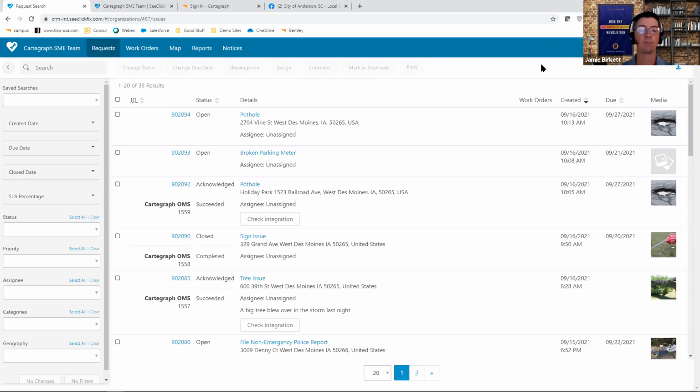So no matter what your business processes are in your organization, you can definitely set those permissions so that SeeClickFix will mirror those business processes and those permissions. Perfect.